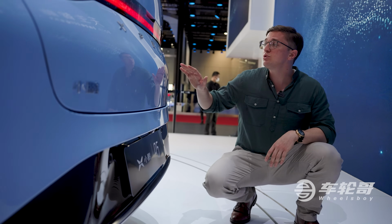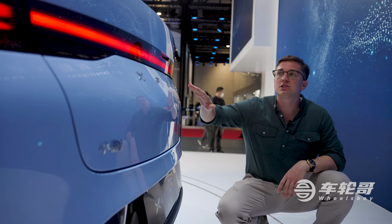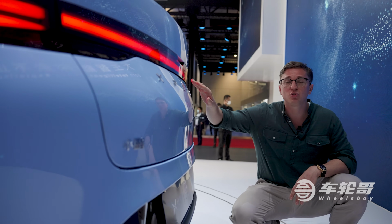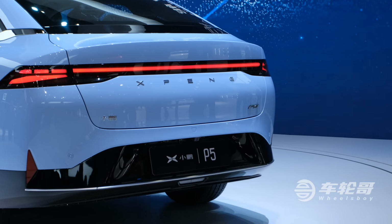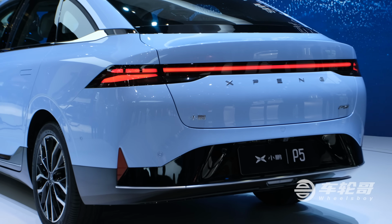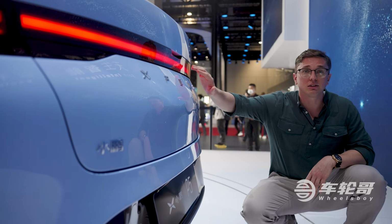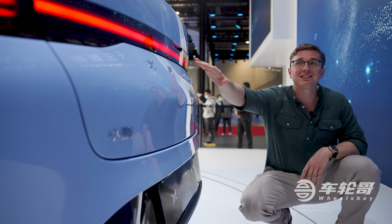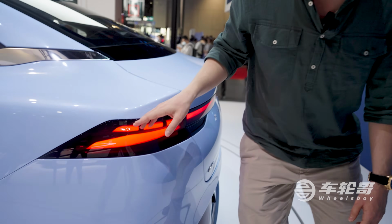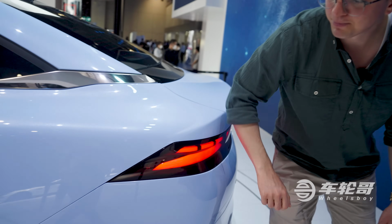Here on the rear end, we can also see what I think is the biggest similarity between the P5 and the P7 in terms of design, and that is the rear taillights. The taillights are almost identical, in my opinion, to that of the P7. They're a single, very cool, frankly looking, lightsaber-esque strip of LEDs that terminates here in a very handsome taillight.